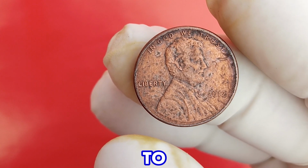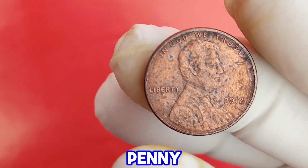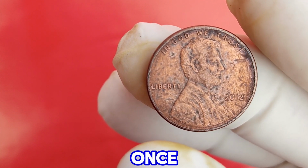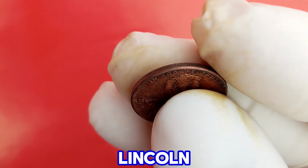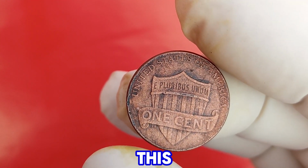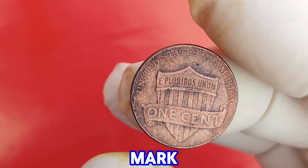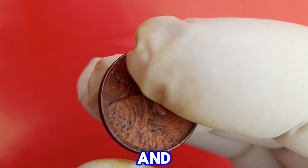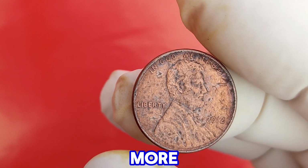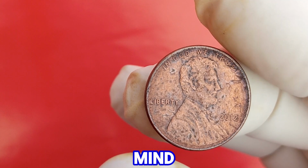Today, we're about to dive into a story that could change the way you view something as simple as a single penny. Yes, you heard that right, a penny. The 1-cent 2012 mint mark Lincoln penny could very well be hiding a treasure worth millions. In this video, we're going to explore its rich history, the significance of its mint mark, its value today, and why some of these pennies are worth a mind-blowing $20 million or even more. Stick around, because what you're about to discover will blow your mind.